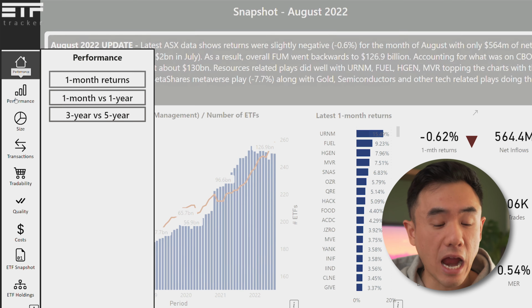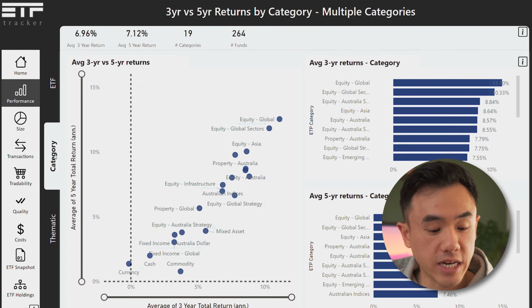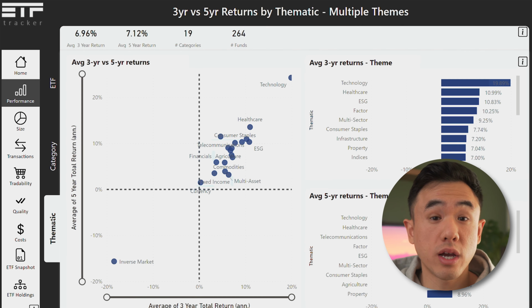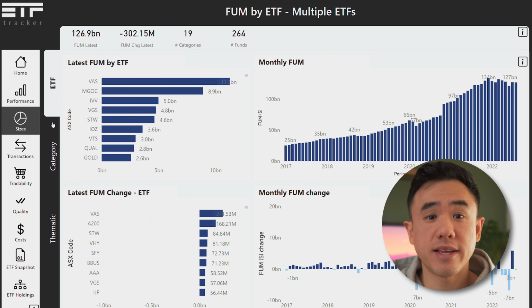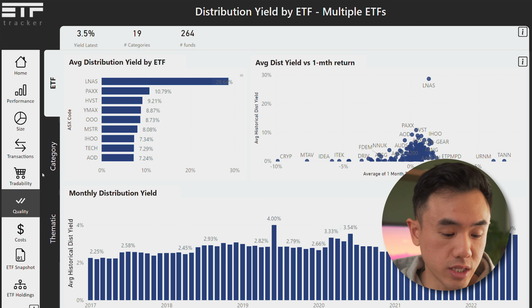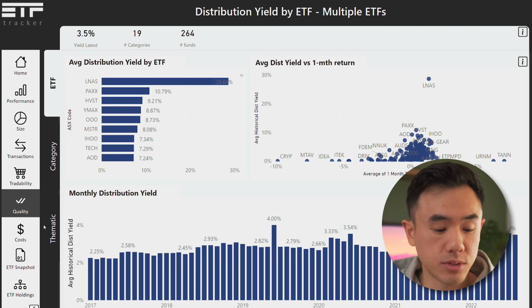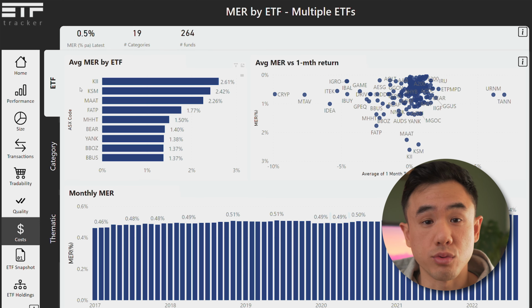You can compare the average performance of ETFs across different timeframes, different categories and themes. You can also look at the growth of ETFs in terms of funds under management to help you understand where investors are putting most of their money. If you're a dividend-focused investor, you can also look at companies based on their dividend yields, and there's also heaps more on this website to help you in your analysis to understand which ETFs you want to invest into.